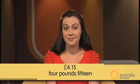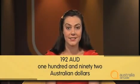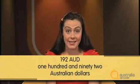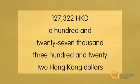So we read $2 or £4.15. Notice also how we read longer numbers. 3,470 Japanese yen. 192 Australian dollars. Notice that when spoken naturally, the one often becomes a, and the and becomes squashed. We don't say one hundred and ninety-two, but a hundred'n ninety-two. Try this one. 127,322 Hong Kong dollars.